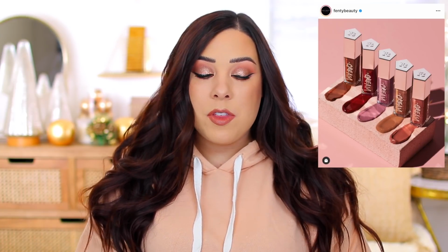Okay, so Fenty is finally releasing a cream version of their Gloss Bomb. This is something that I think a lot of people have been asking for. I personally think the Gloss Bomb formula is perfect how it is because I do prefer more of a sheer lip gloss because you can wear it on its own or on top of lipstick, but I know a lot of people do prefer a little bit more of a pigmented look when it comes to gloss. So I think it's fun that they have different options.